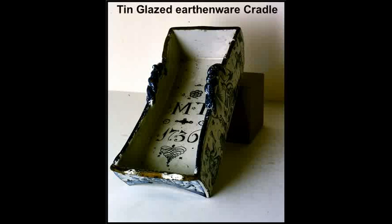This charming piece of English tin glazed earthenware is conveniently dated 1736 and is a cradle made to commemorate the birth of the child whose initials are MT. The decoration in cobalt blue is Chinese inspired.